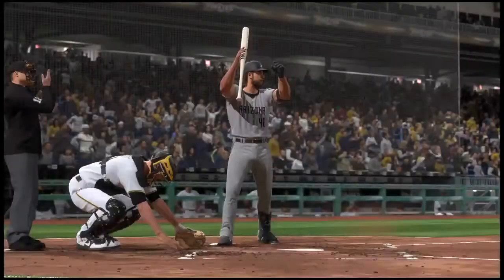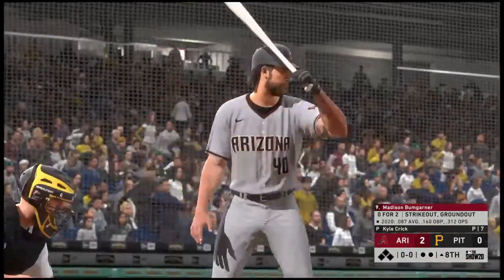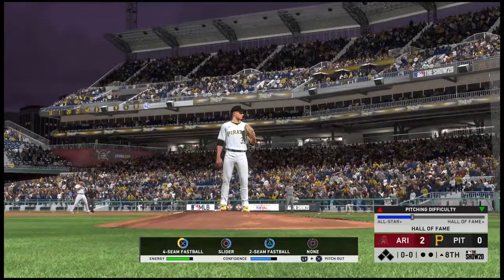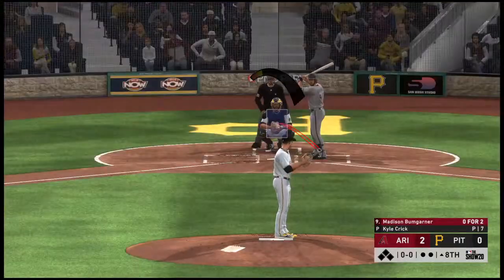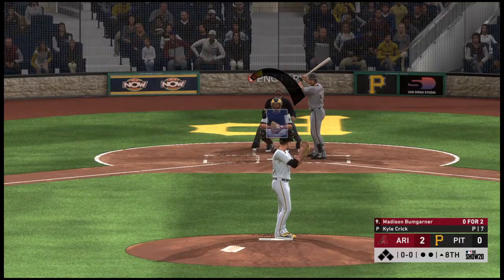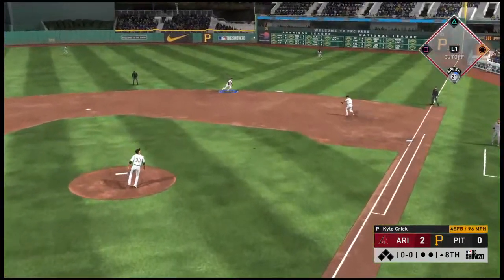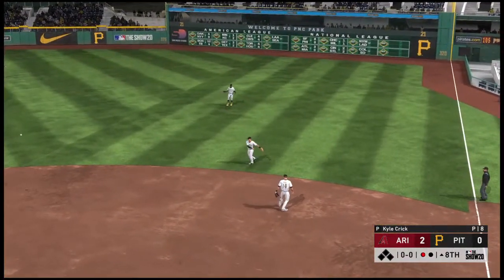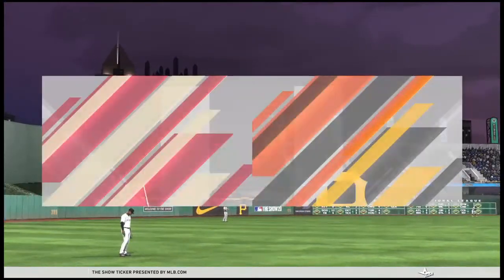It's the D-backs 2 and the Pirates nothing. Leading off for the Diamondbacks. All set for the start of the inning, and that'll bring up the pitcher, Madison Bumgarner. He's set and the pitch. Swing and he pops him up. Newman stays with it as he backs up and puts it away. 1 gone. The right fielder, number 2.